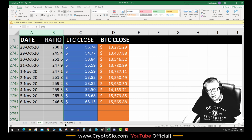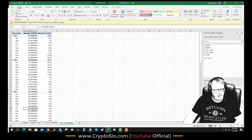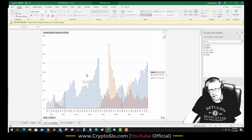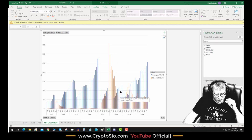Now, a more interesting graph, pivot to LTC. What I've done is I've taken the average ratio with the max of the LTC close, and then I threw this on a graph. Now, what does this graph say? I know it's kind of complicated here. This graph says a few things here.